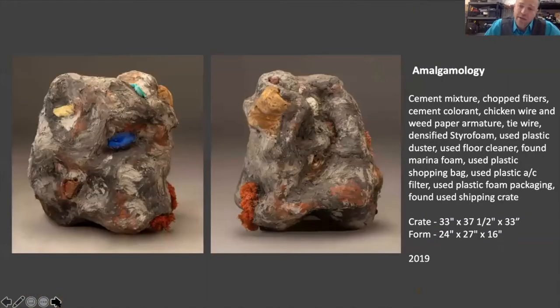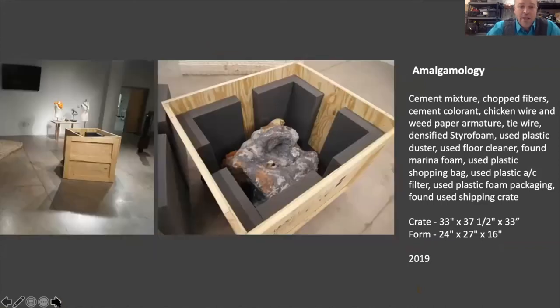In amalgamology, I mimic this new type of rock, but I also use plastics that we would find in the oceans. And I put it in a shipping container because I wanted it to seem as if I found it myself and then shipped it off to be on display or to be studied.